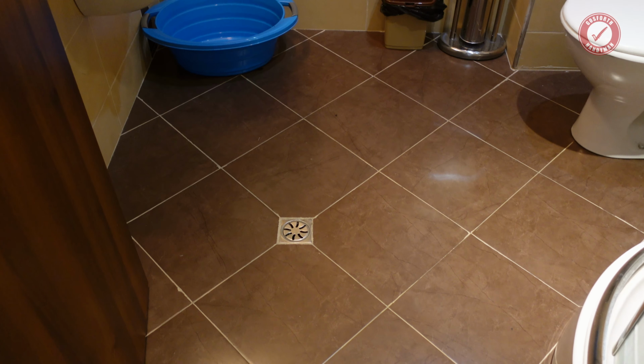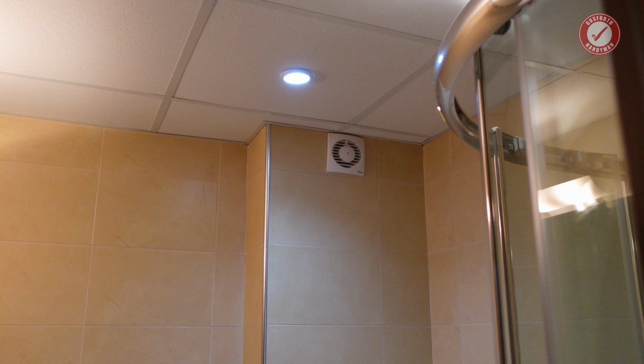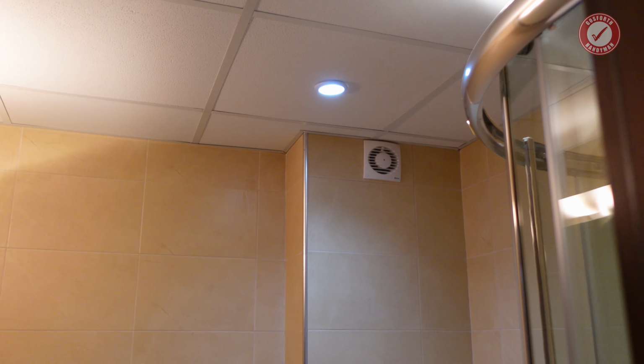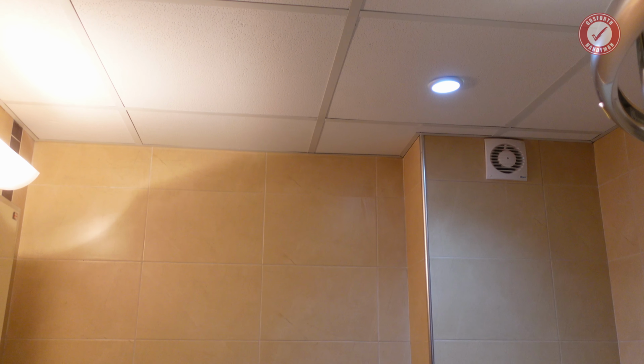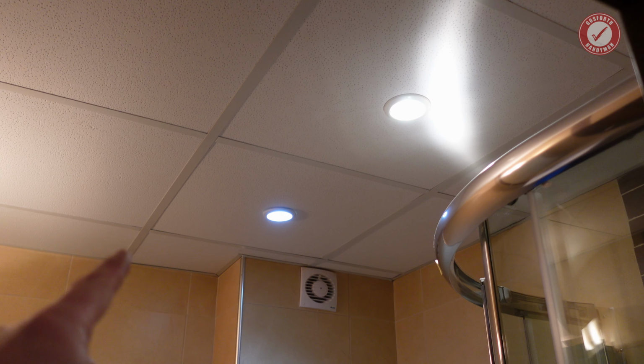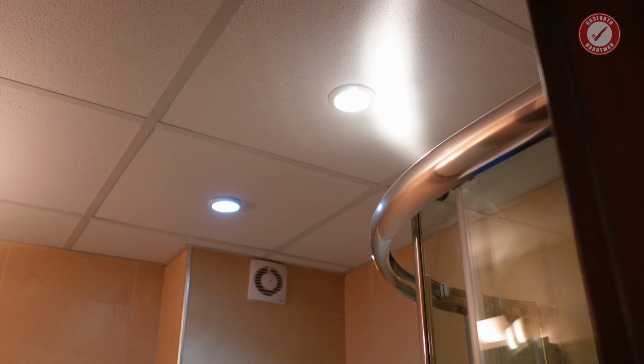We've got an extractor fan hooked on the lights, but there's no isolation switch for the extractor. So in the UK, you would have to have isolation for that. And the other thing that's a little bit weird as well, and oh, by the way, we've got the usual mix of cool LED and warm LED. That is, if that is even LED, I'm not entirely sure.